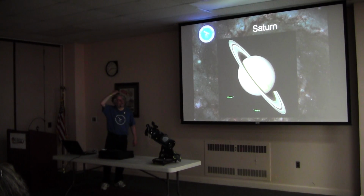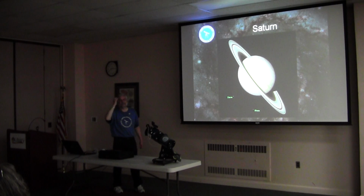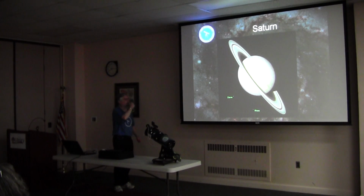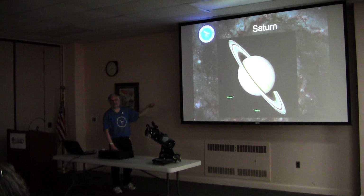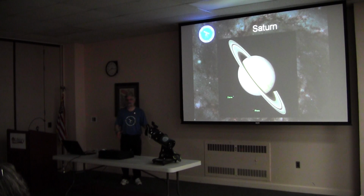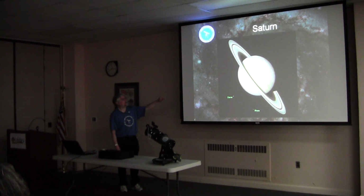Next, there's Saturn. This over here is an image of Saturn that was taken by the Cassini spacecraft when it finally arrived there and was approaching the planet. Saturn's most prominent feature, of course, is this very bright series of rings. And what those rings are is dust and crystals of water ice. And they are very, very highly reflective.